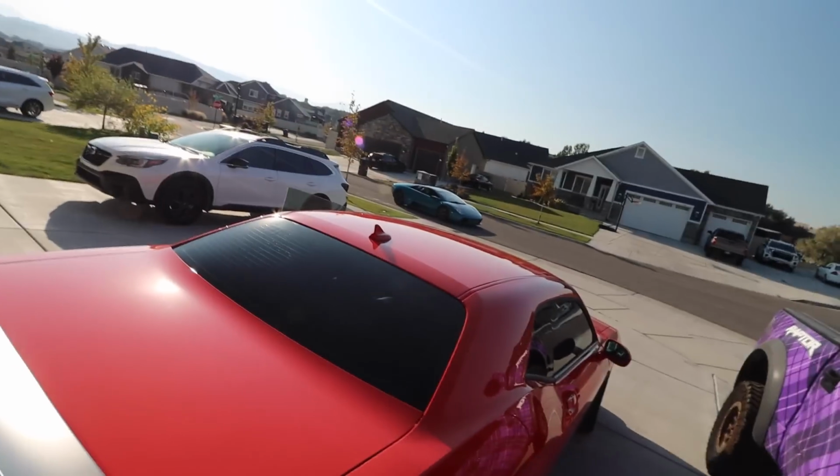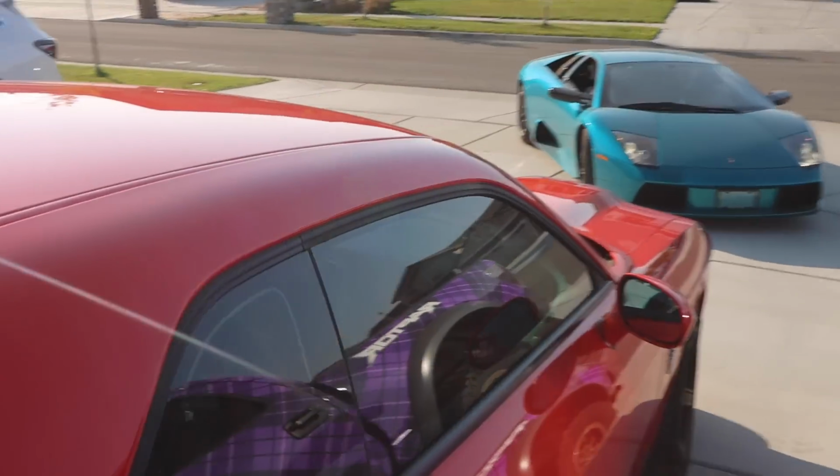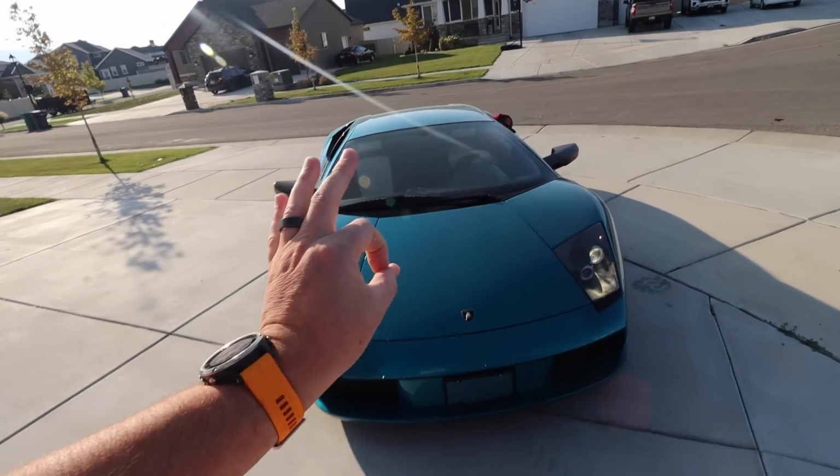What? Psych. You guys know I couldn't have blown the Hellcat engine that fast. No, she's still here, she's sturdy. We're gonna take her out. Along with, we have a Murcielago, looking fresh. That's actually a power combo right there. Look at that. The orange with the Lambo green. Power combo.